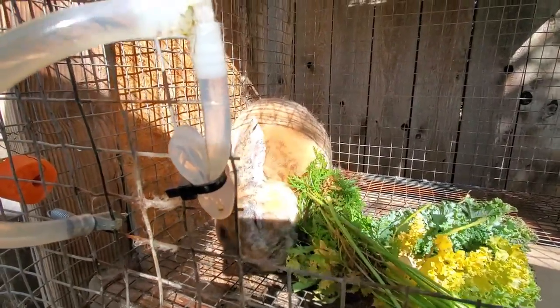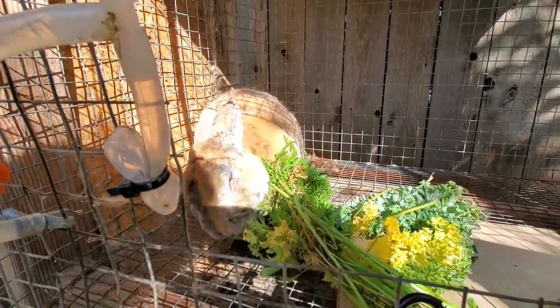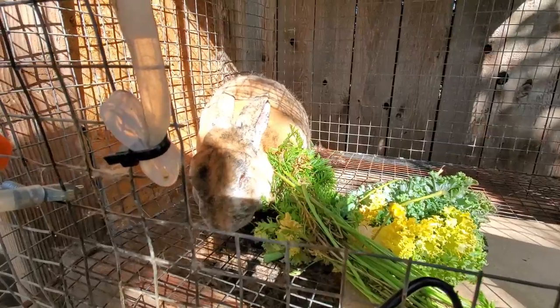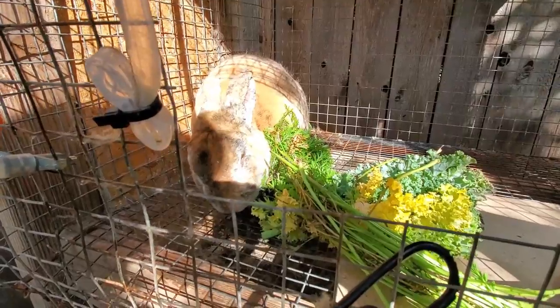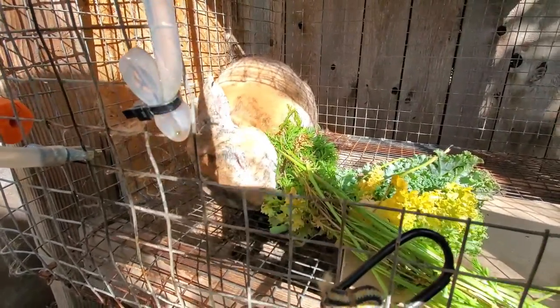Other things that rabbits really love, and you don't have to limit too much, are fresh herbs: rosemary, cilantro, parsley. If you have a garden and a rabbit gets in there, I guarantee they're going to go for your herbs first. They absolutely love herbs and they're really good for them. So you can feed them herbs, fresh vegetables, things like kale.